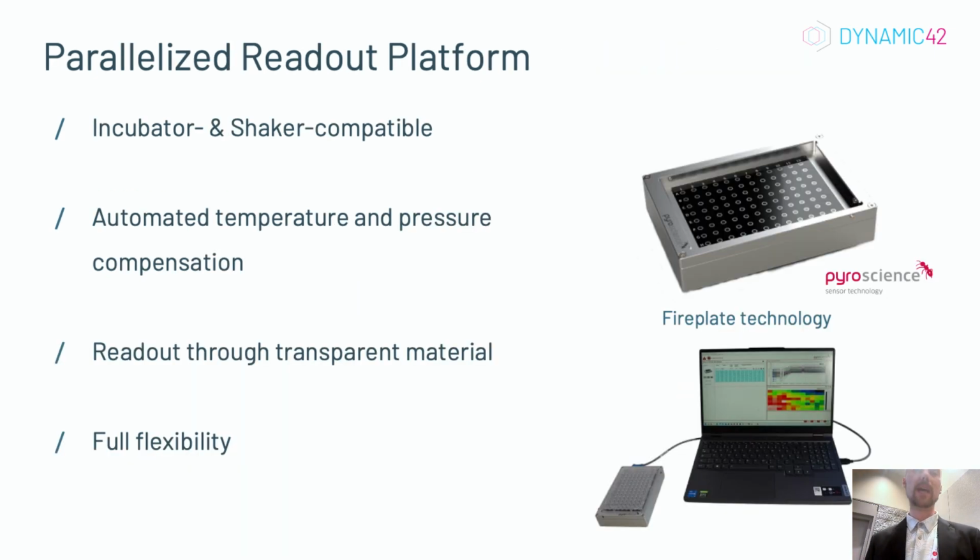And we teamed up with Pyroscience, a befriended company, for a readout platform that we use to perform the contactless readout measurement. This is incubator and shaker compatible. It has an automated temperature and pressure compensation, and the readout occurs through transparent material in the chip at the sensor spots, and with this we ensure full flexibility, and this so-called fireplate can then also be put into the incubator to the organelle chip setup.